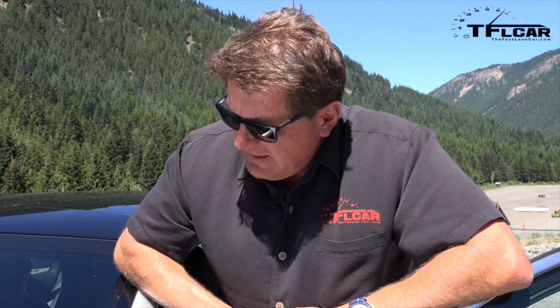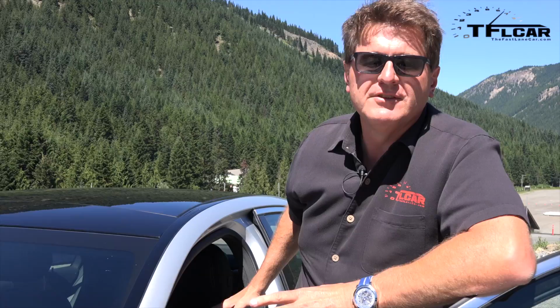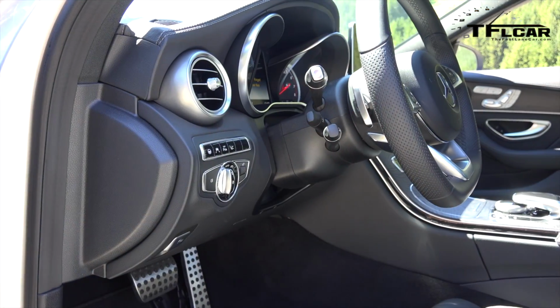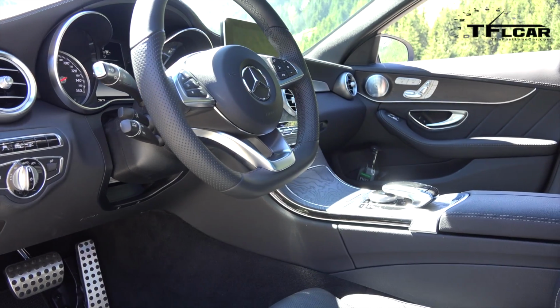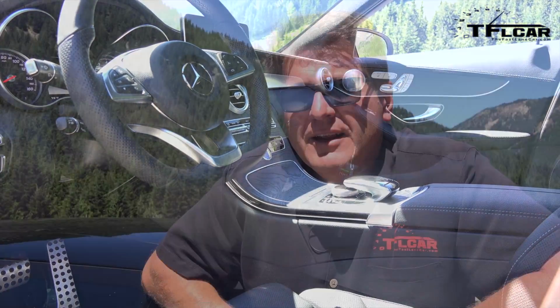Now, this C-Class obviously competes with the BMW 3 Series and the Audi A4. And out of those three cars, this by far is the most elegant. It's the nicest. In my mind, the BMW is just a little too austere, and the Audi's getting a little long in the tooth. This interior is elegant, it's stylish, it's soft, and it looks expensive, and really that's what you want when you're getting a Mercedes. You want something that's expensive and says, I've made it.